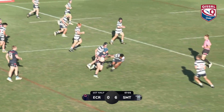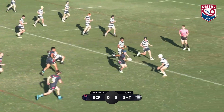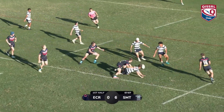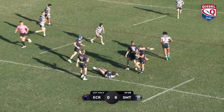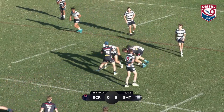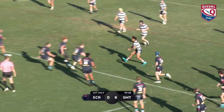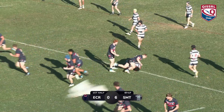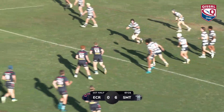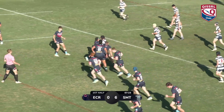Quick play the ball. Marcus not quite ready. Going sideways, beats two. Plays in motion here for Emmaus. Knocked back. Play on, says the referee, and St Mary's have come up with a footy. Metre line. St Mary's leading 6-0.